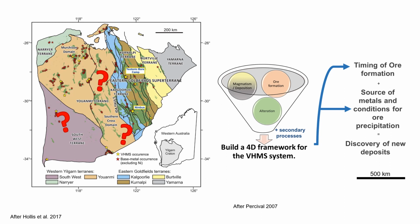So basically, we've developed a multidisciplinary approach in order to constrain all of the processes which are involved in the history of this mineral deposit. We use different isotopic and geochronological techniques to constrain magmatism and deposition, as well as ore formation, alteration, and also secondary processes that might have affected this deposit at a later time in its history.